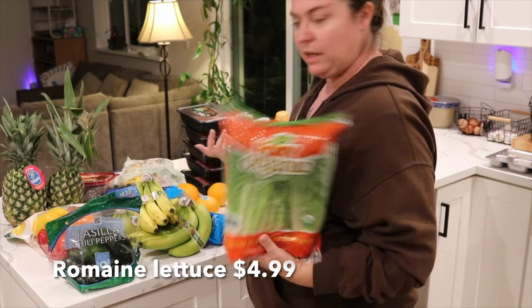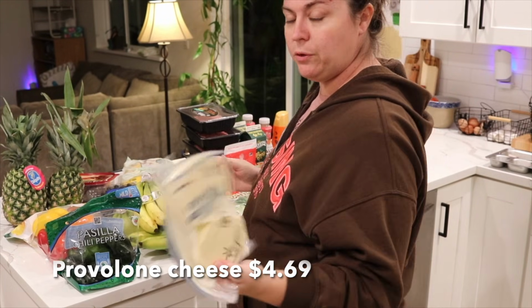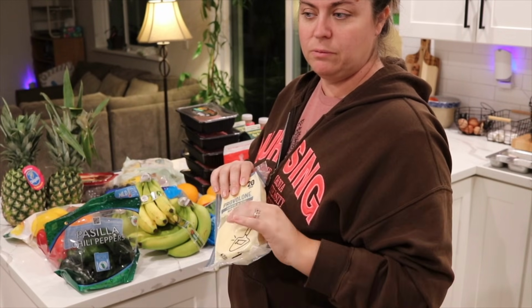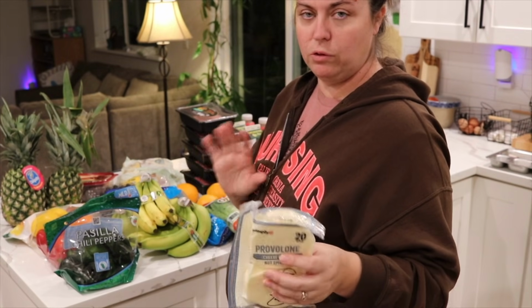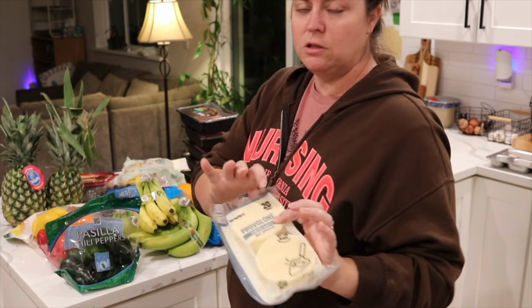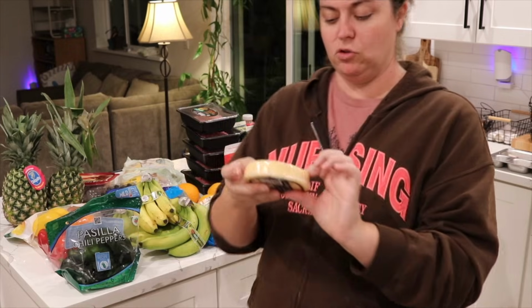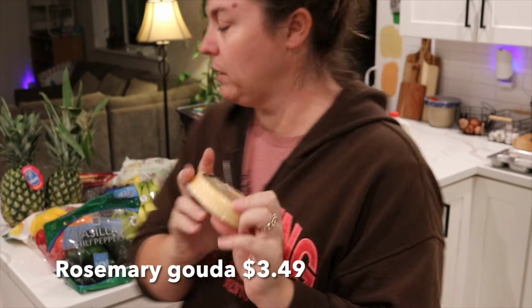Some just lettuce, provolone cheese for myself when I'm eating, because I'm still doing keto in a sense, very strict, low carb, and low calorie, all that stuff. So things like this is what I need. And then I found this there, my little treat for myself, a rosemary Gouda. I'm gonna try that for a snack coming up.